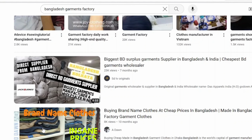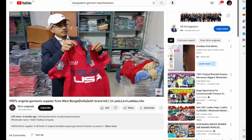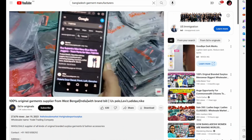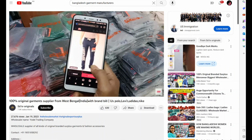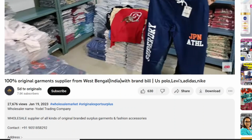So let's click on the second one we have here. So Polo, you can see their Polo here, branded ones. So we can just click on see more to see if we can get their contacts. Very good. This is their contact here. You can actually get through to them. Scroll down a bit.